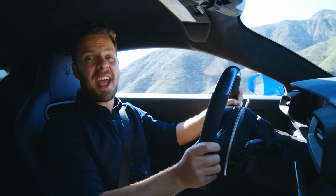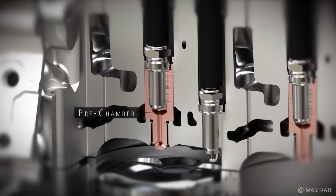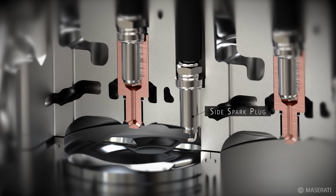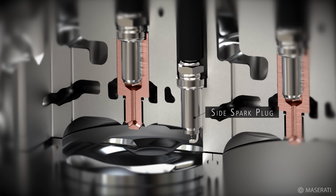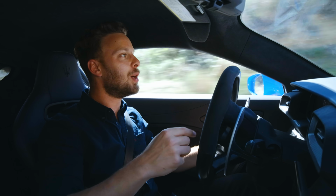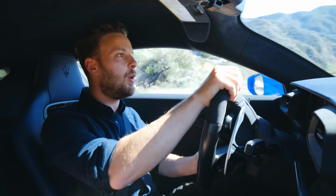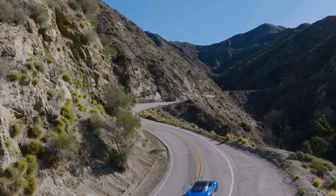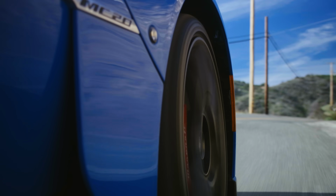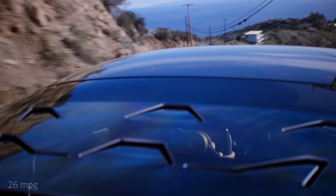So, they used F1 technology, pre-chamber combustion. That means each cylinder has another little chamber with its own spark plug. So, when that chamber fills up on the compression stroke, the spark plug fires flames into the main combustion chamber, causing total combustion of all vapor. Not technology you often get in a road car. And one of the advantages of that is better fuel economy. They say that this can do 9 litres per 100 kilometres on the highway.